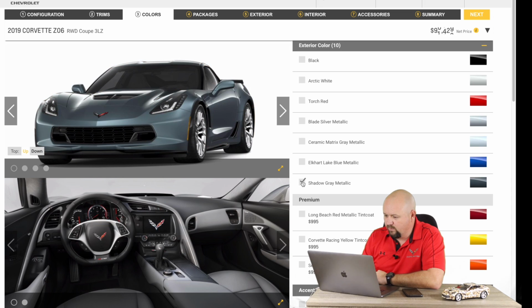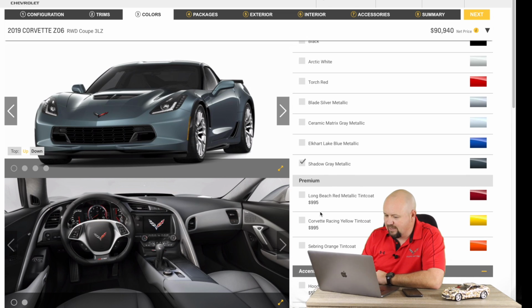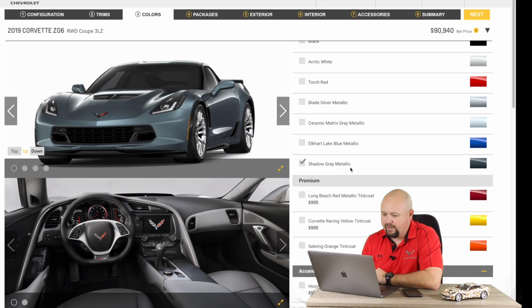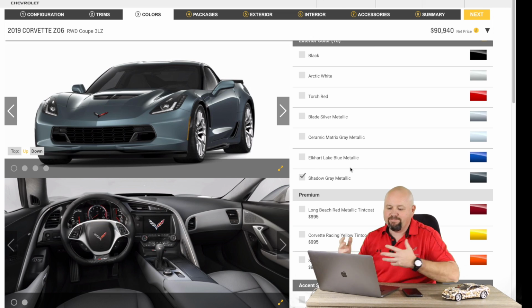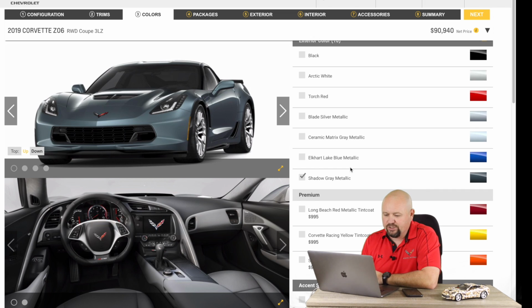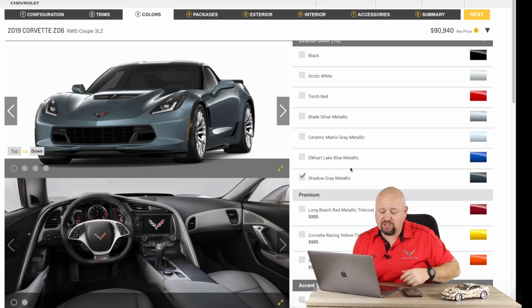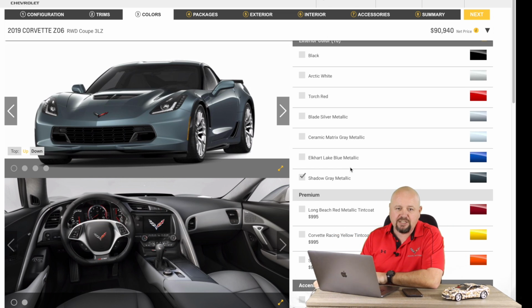Okay, we're moving back to where we need to be here. Okay, so you're in 19s now. Yes, I'm in the 19s. So okay, I'm back to the colors. There's the blade silver, torch red, Elkhart Lake blue, the shadow gray. Now, of course, I'm going with the shadow gray. So of course, the moment you hit that, there's the shadow gray. You're seeing it there on the screen, over on my right, your left. So that's the color I'm going with. A lot of people have asked me, Chuck, why aren't you going to do ceramic matrix gray again? I know you were a huge fan of the Carbon 65 car. That's what you put on your ZR1.